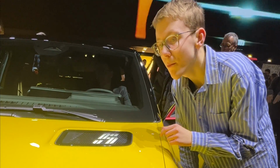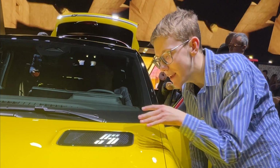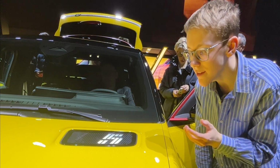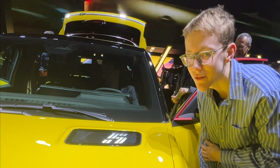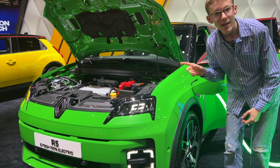This is a really cool battery indicator on the new Renault 5 on the bonnet in lights, so it lights up. It just looks really cool, just adding to the design of it, and this is on a production vehicle. It looks very like a concept car, but this is one of the cool design elements on the new Renault 5.